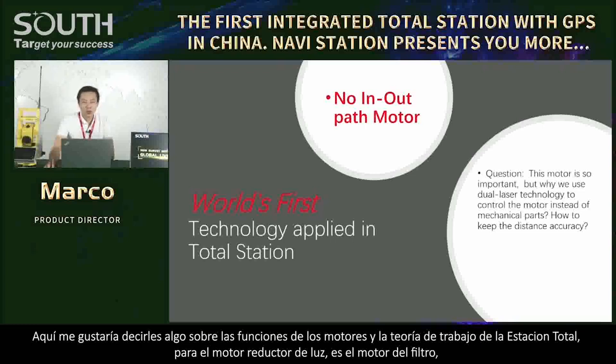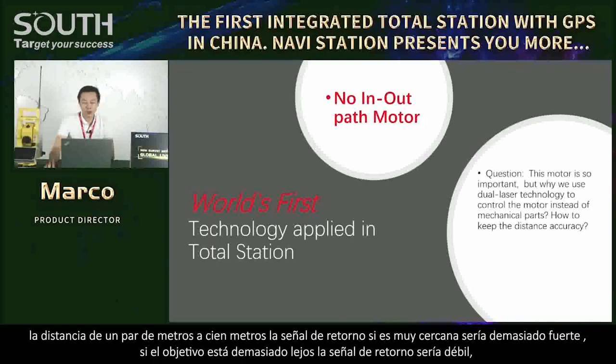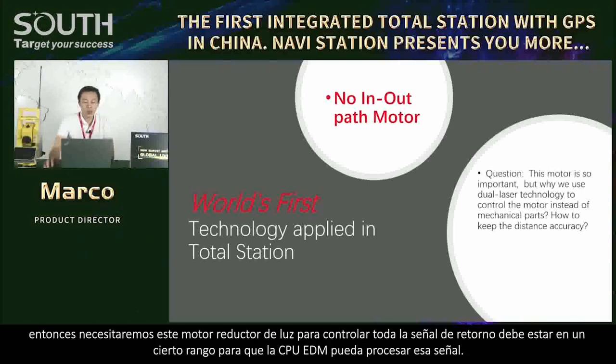For the light reducing motor, he is a filter motor. He works with the filter, and his main function is when we using in the prism mode, because the prism refractory signal is quite strong, but when we measure the target, the distance from the couple meter to 100 meters, the return signal, if too close, is too strong. If the target is too far, so the return signal is weak. So we need the light reducing motor to control all the return signals should be in a certain range, so that our EDM CPU can process the signal.